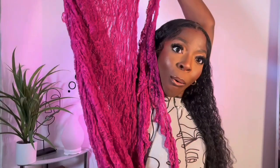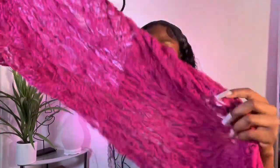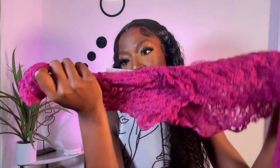Oh, it's gorgeous. Oh, it is beautiful. It's very long. It feels like it looks, it's stretchy. I wonder what it's actually made up of. Oh, it's polyamide and 2% elastane. That's probably why it's so stretchy.